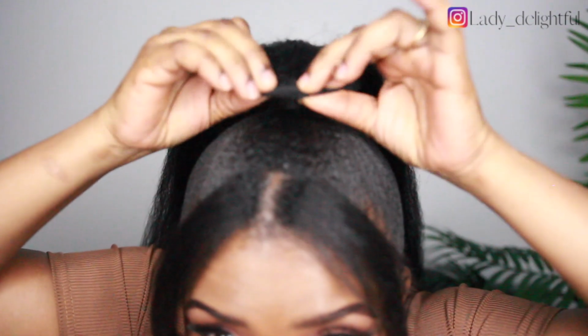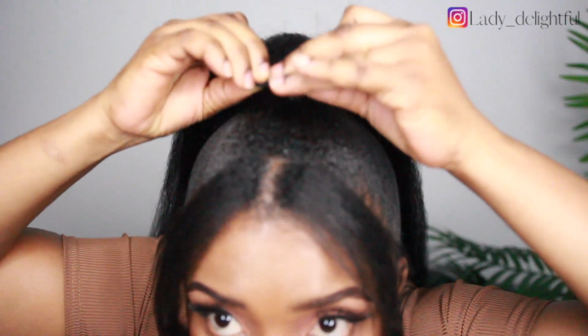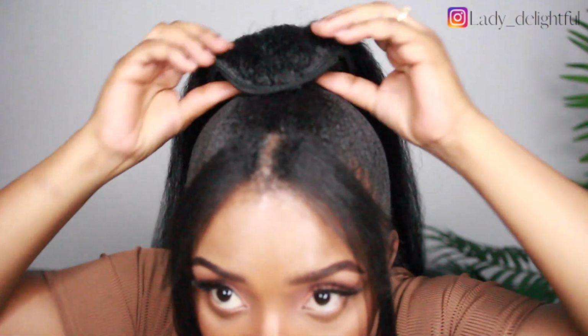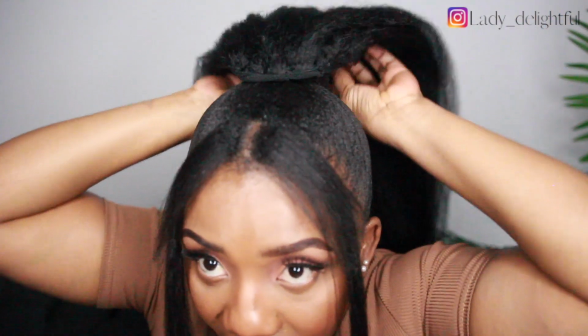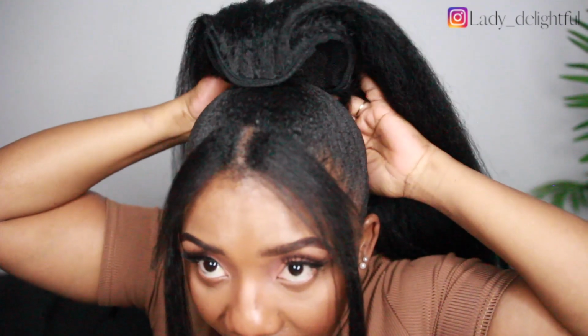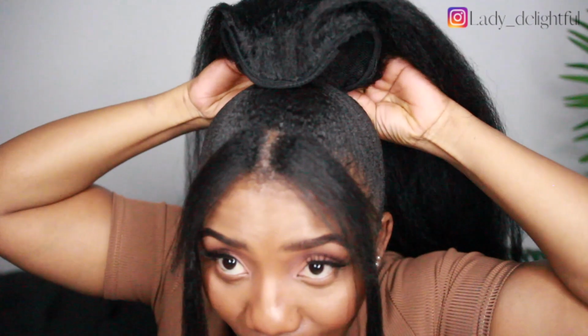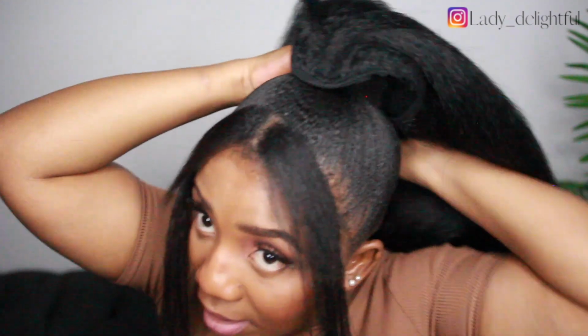Okay guys, so this is the first comb. So what you have to do, you push it in here, make sure that it's not too tight. And the last comb, you also put that here. Obviously this is quite optional where you want it to be. Then there's a string here, to adjust it.